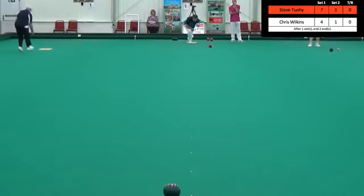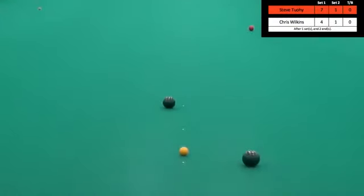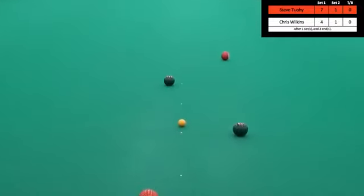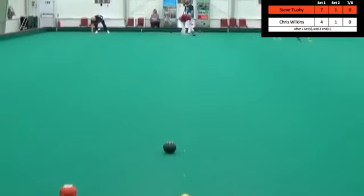Wow, and Chris has changed his hand again. I don't believe it. He doesn't play 2 bowls on the same hand ever. I don't quite understand it. Wow, I just can't see how you can get any consistency doing what Chris is doing. He really needs to stick to one side of the green. He's not helping himself here.